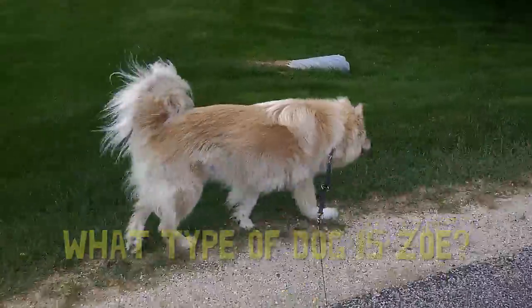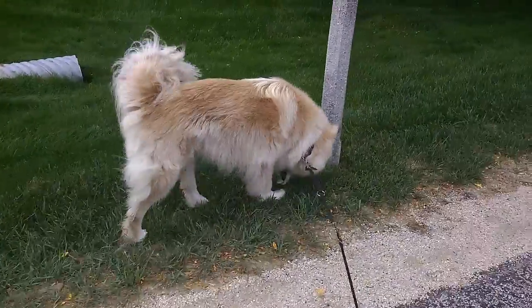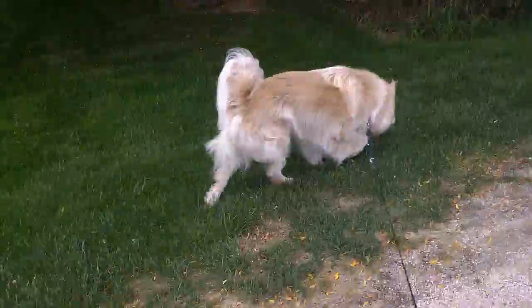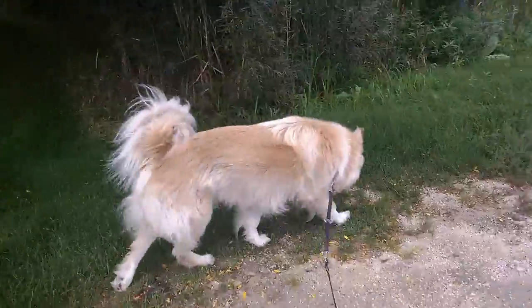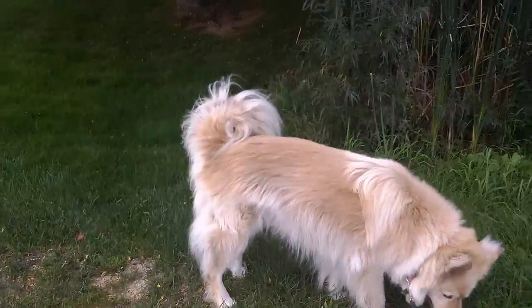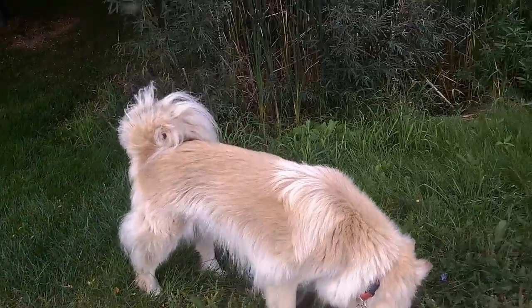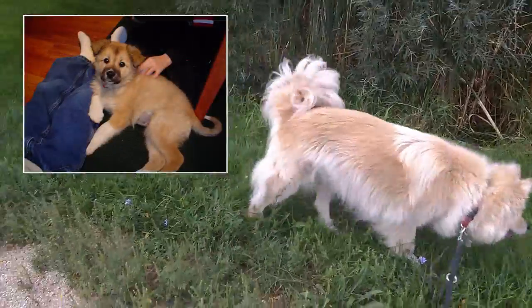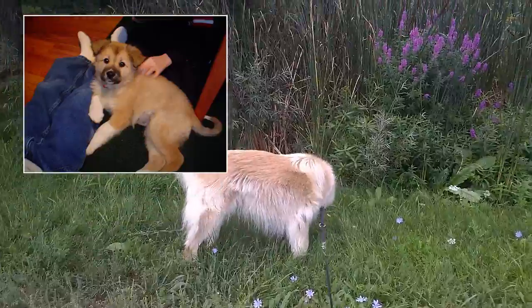mix of a bunch of different breeds. I actually adopted her from a pet adoption society or nonprofit here in the States, and she was there with all her brothers and sisters. I'll leave a picture of what she looked like when she was younger, or when I just, she just heard something.